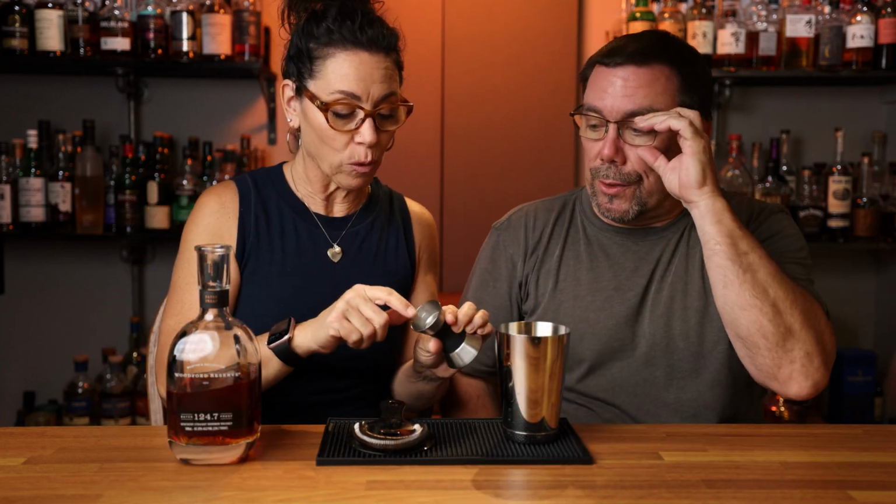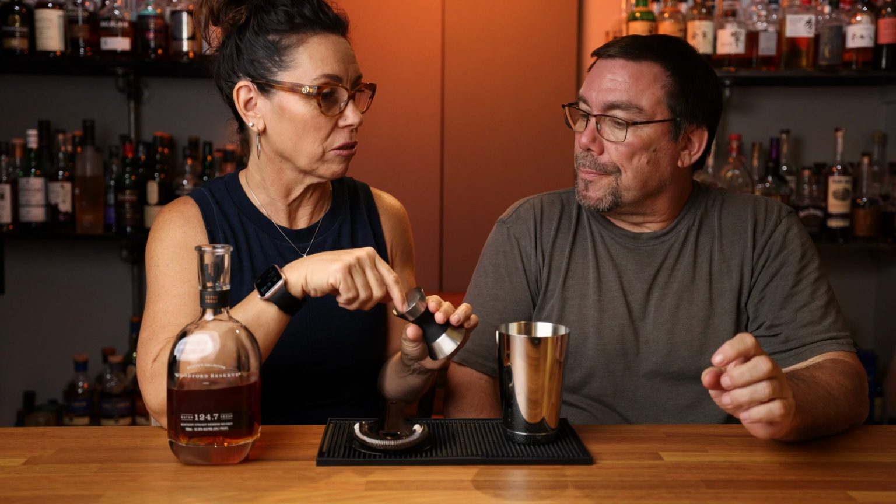2 ounces. What do they call these, sniffers? Jiggers? Jigger. This is a jigger. I love yours because it has the measurements in it. Mine doesn't at home, and so it's constantly a guess. So what do I need to pour?